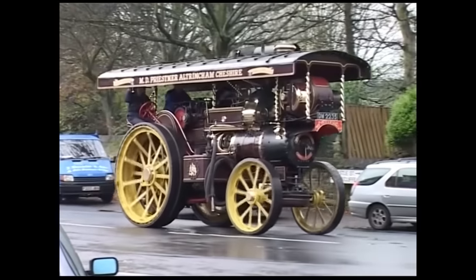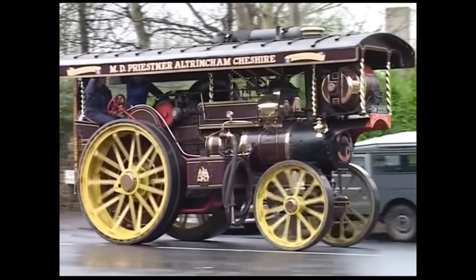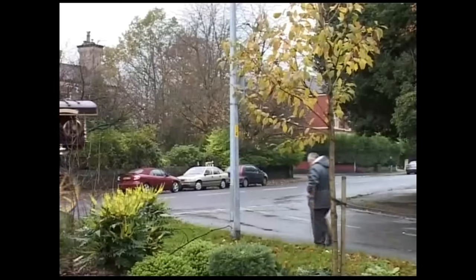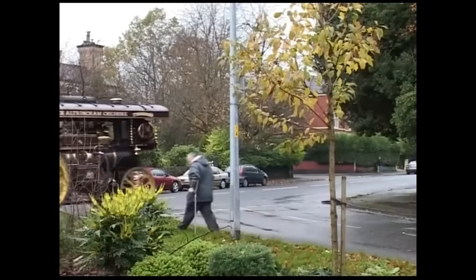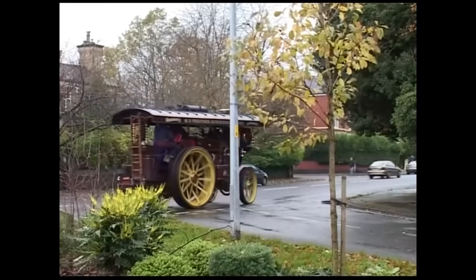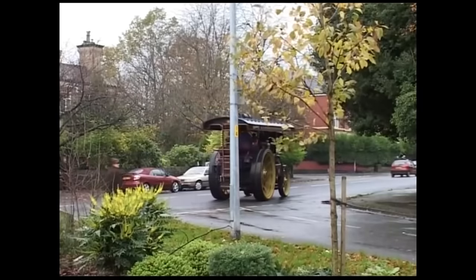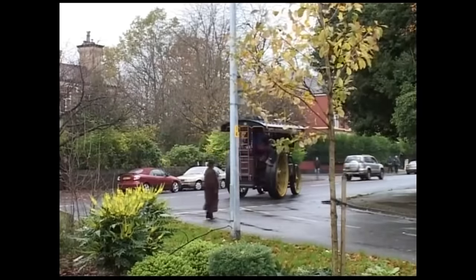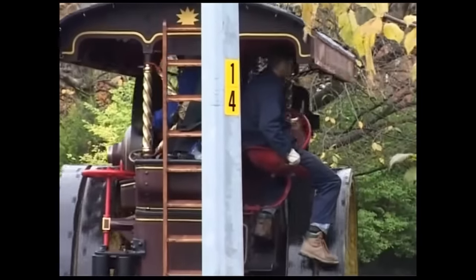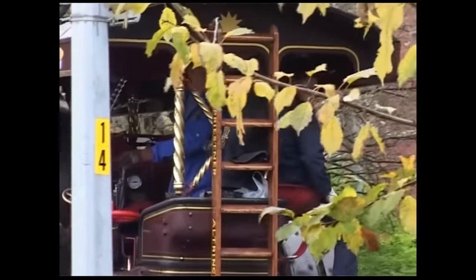There's the showman's engine, Mike Priestner's. He's not had that long, he's only had it about 2 years. Showman's engines welcome a run on the road now and again, of course, because, being such big machines, they're nearly always moved from rally to rally on a low loader. Just a few of them get an occasional road run.